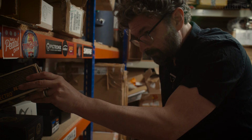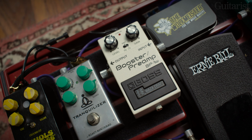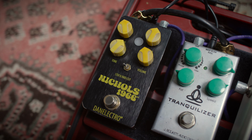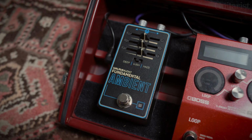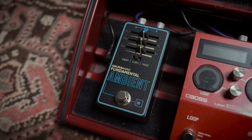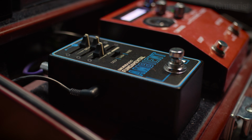all recently released. There's Boss's Booster Preamp, BP1W. There's also the Nichols 1966 from Danelectro, which is kind of a fuzz and overdrive in one. And finally, there's the Ambient pedal from Walrus Audio's Fundamental series. Walrus is an American pedal brand known for boutique quality pedals. They've done a more affordable series which brings the same top-notch sonics to a more affordable package. So their ambience reverb is quite interesting because it's designed for those washy soundscapes. Thought that looked pretty cool.